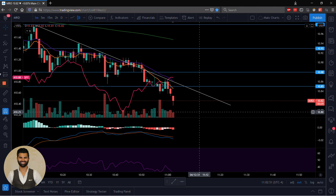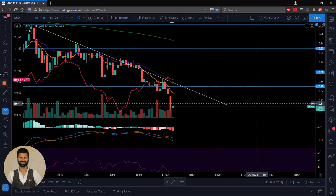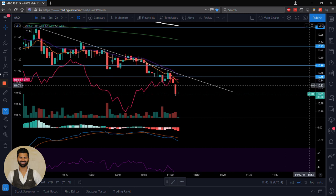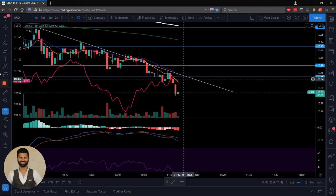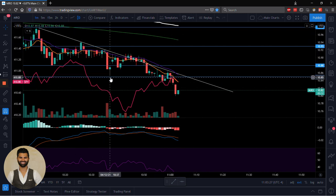Sellers are pushing this down, as you can see in the candle. I'm getting ready to sell. Just want to see how far it's going to go. The bounce at the 86 mark, it should, and then come down. See how it wants to play out.